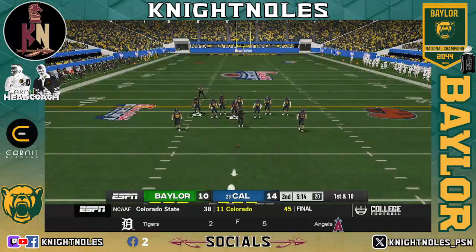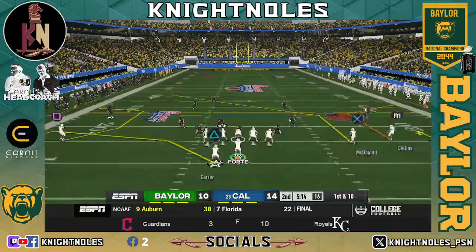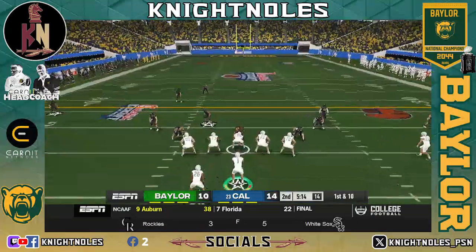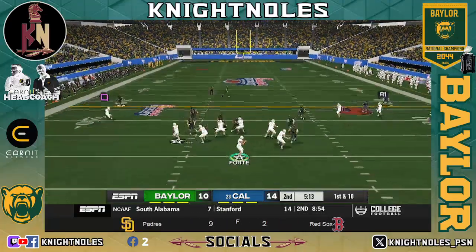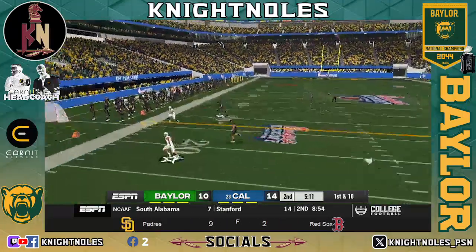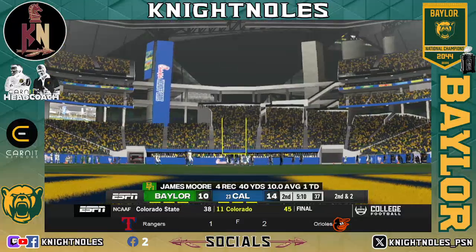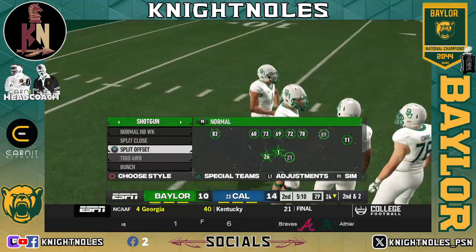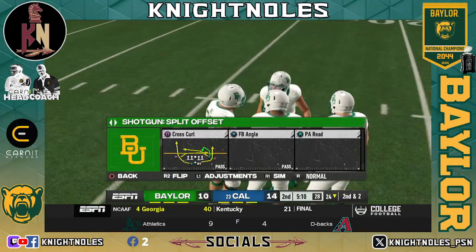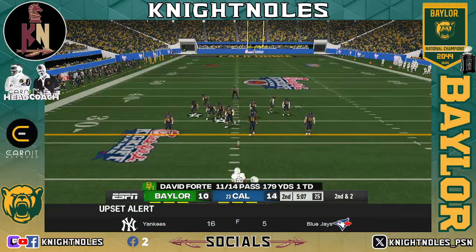One quarter down, I really haven't seen too much separation between these two squads. Might be neck and neck the whole way. Here we go! Chip, chip, chip. He's out of bounds around the 24-yard line. That makes it second and two. So it's second down and about 2 yards to go.